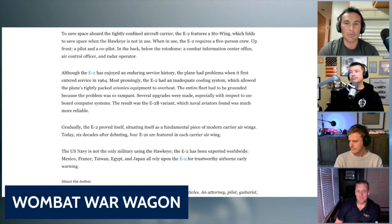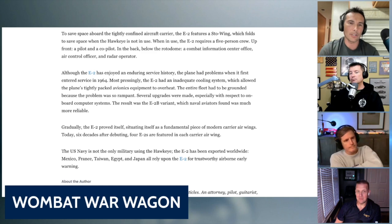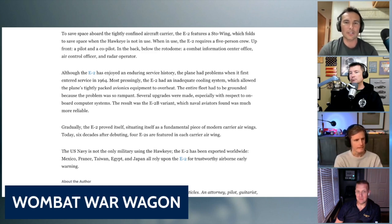because the Hawkeye is a big airplane. When in use, the E2 requires a 5-person crew up front, pilot, co-pilot, and in the back, below the Rotodome, a combat information center officer, an air control officer, and a radar operator. Although the E2's enjoyed an enduring service history, the plane has had problems.